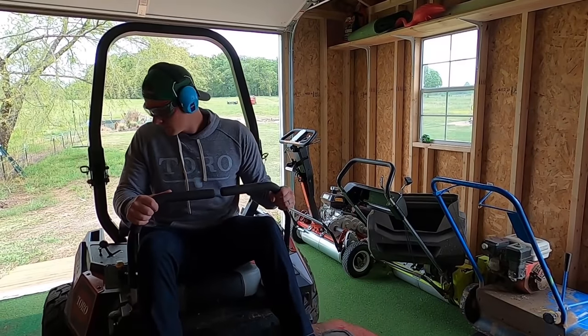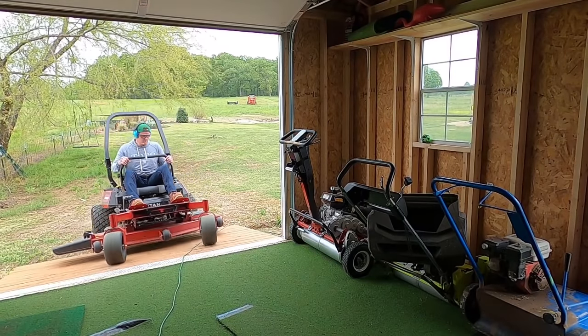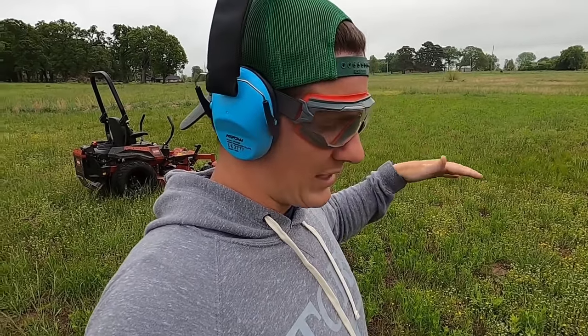But I'm not gonna make that harder, I'm gonna make this fairway bigger. So it's actually pretty short and stubby. I'm gonna make it longer going that way. I've been working on this for a couple months. I had this mowed and I've been keeping it down.